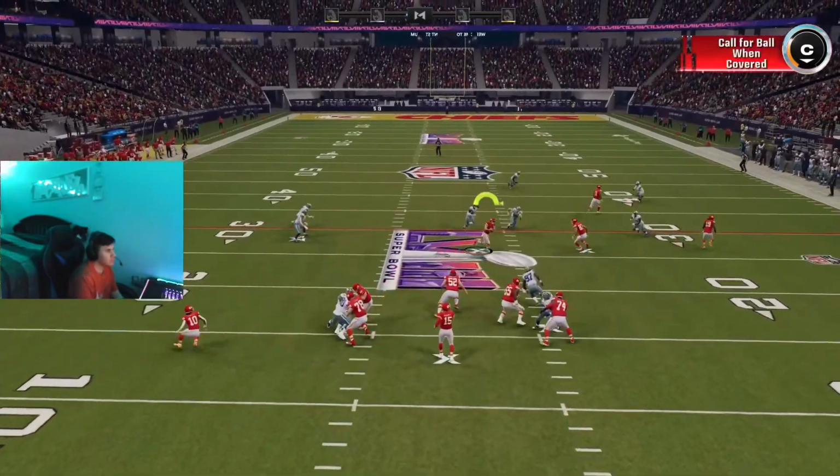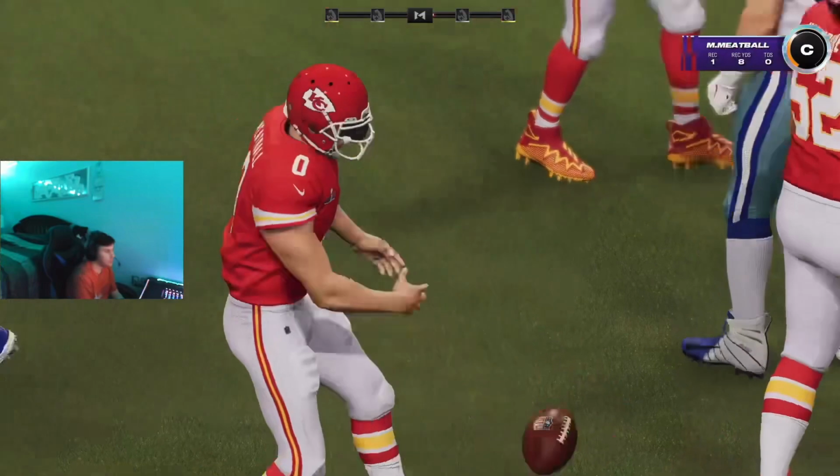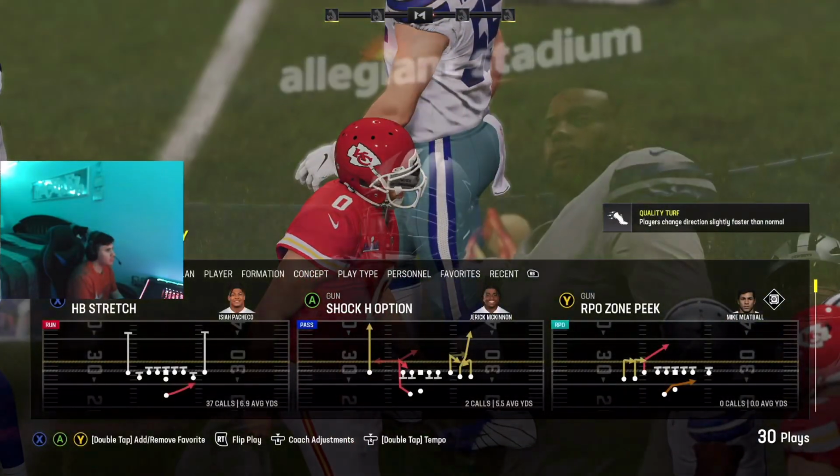Mahomes now on first down. Going down, and it's complete. And they'll get 8 out of this before being stopped at the 28.